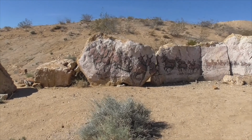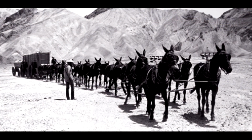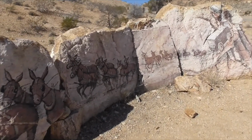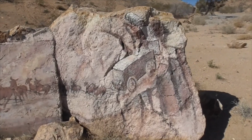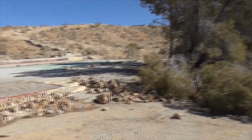Here's some artwork here. This is the 20-mule train headed from now deserted Trona all the way out through California City, by the Borax Bill parking and camping area, and all the way down to San Pedro. All right, 20-mule train. How about that?